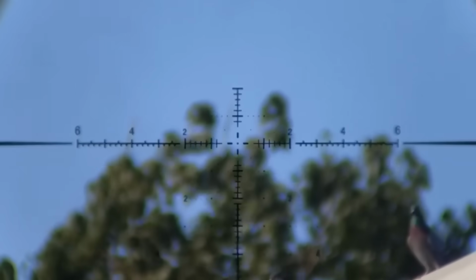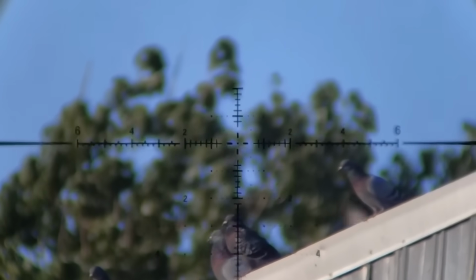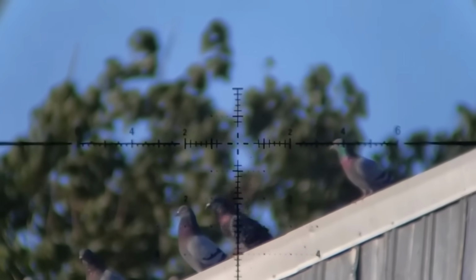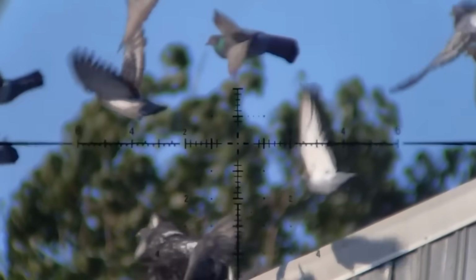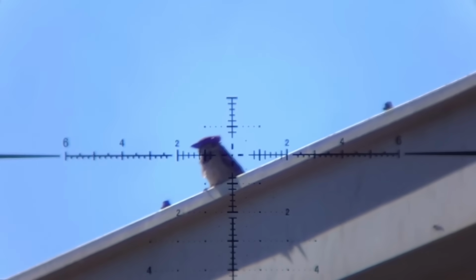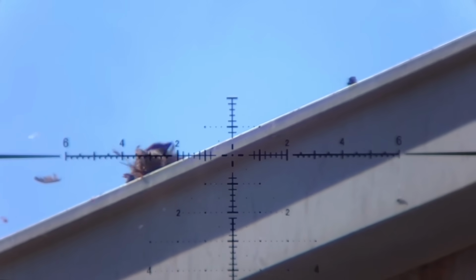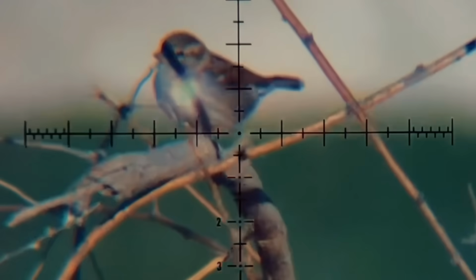We basically just work our way around the main barn, smoking birds from 40 to 100 yards along the roof line like these shots right here. If you hit these guys in the magic spot, they don't move an inch. But sometimes, like this shot, they make it a few flaps and then they just dive bomb into the ground. And as far as the house sparrows go, with a .25 cal, they basically just blow up like this.